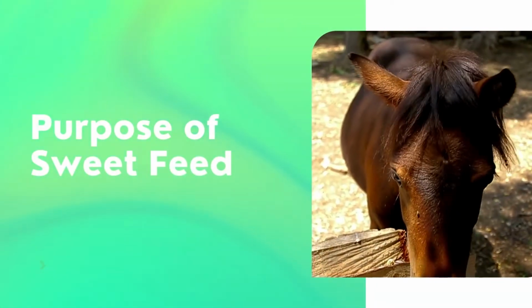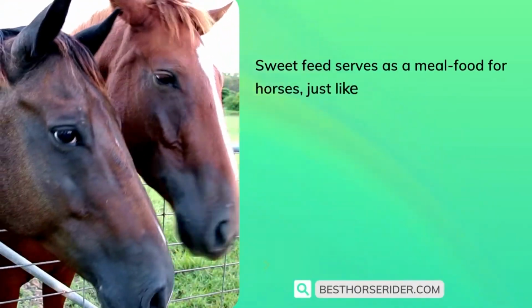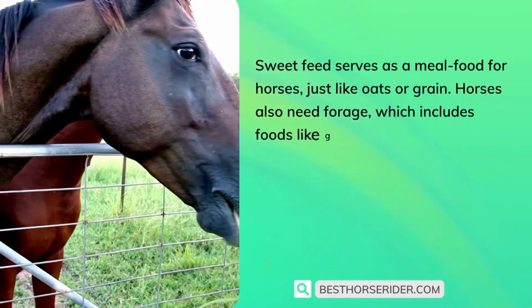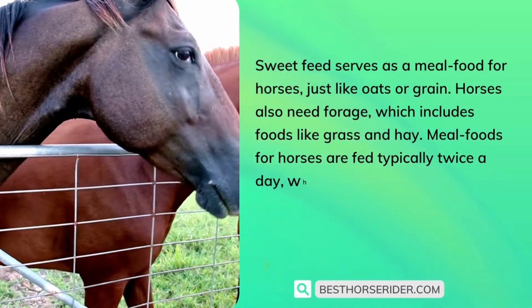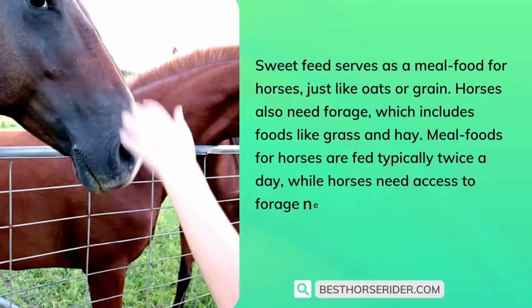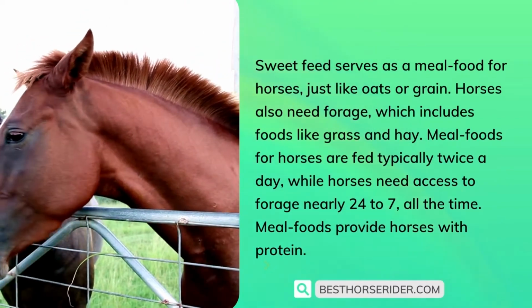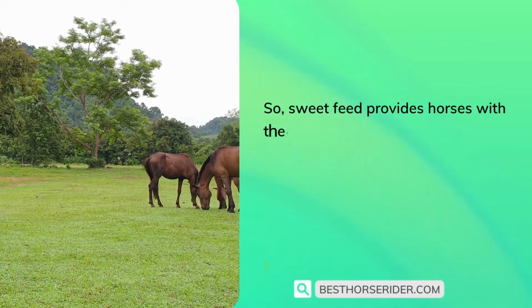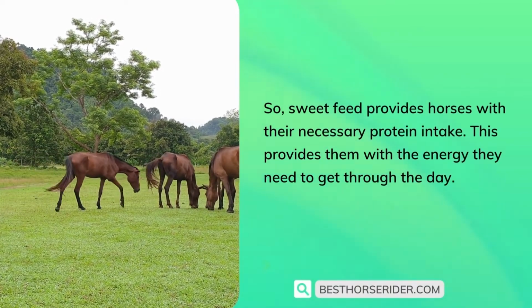Purpose of sweet feed. Sweet feed serves as a meal food for horses, just like oats or grain. Horses also need forage, which includes foods like grass and hay. Meal foods for horses are fed typically twice a day, while horses need access to forage nearly 24/7, all the time. Meal foods provide horses with protein. So, sweet feed provides horses with their necessary protein intake. This provides them with the energy they need to get through the day.